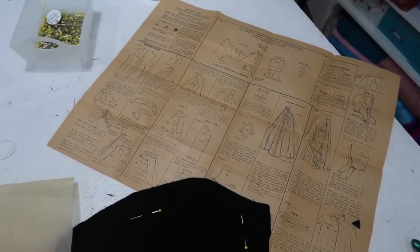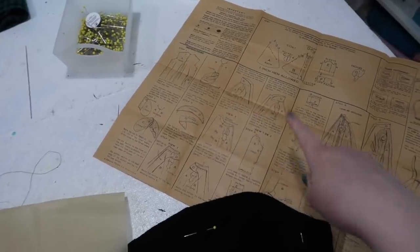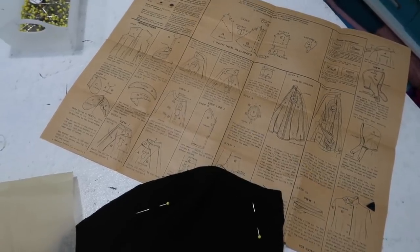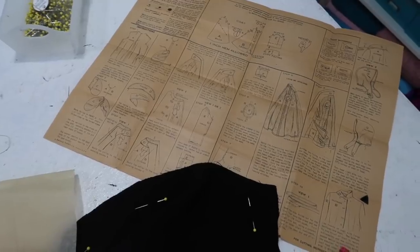I feel like their order of assembly is a little bit odd. They want you to sew up the back seam and sew up the shoulder seams and insert the pockets, and then after you do that, they want you to sew on the collar and then bind the buttonholes. But it will be way easier to bind the buttonholes when the front panel is completely flat, so I feel like I want to do that first.